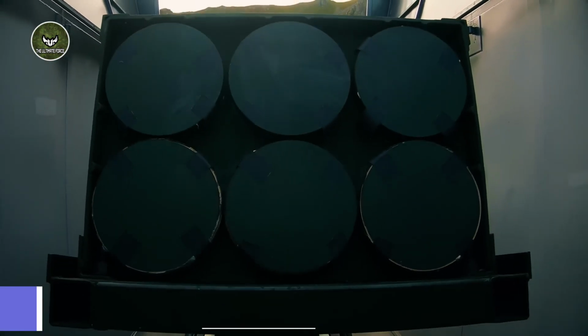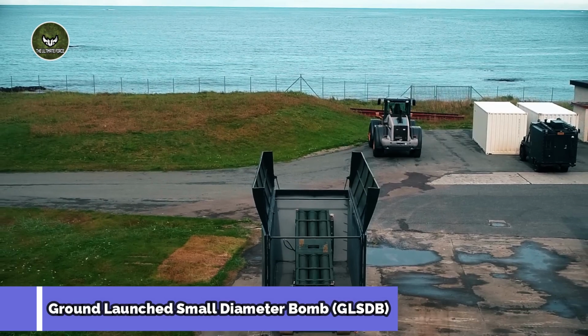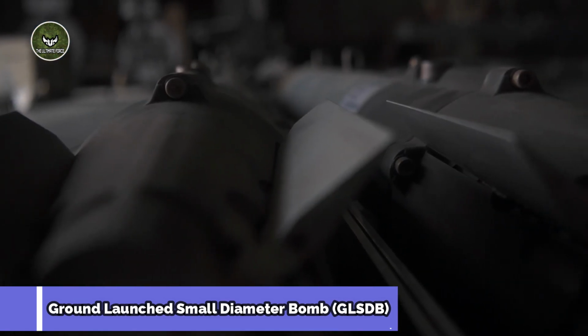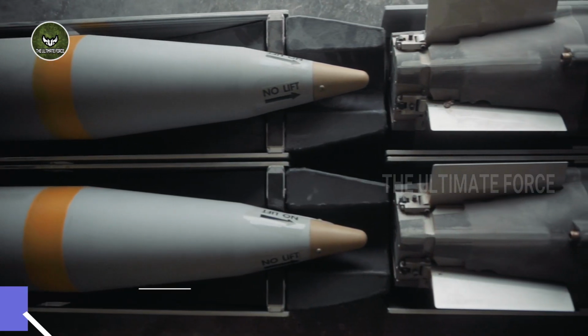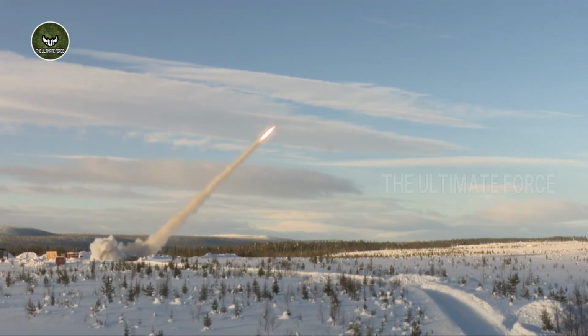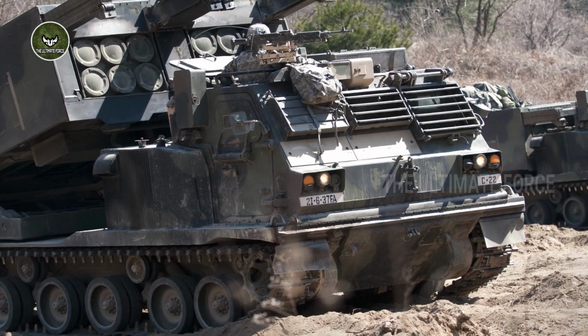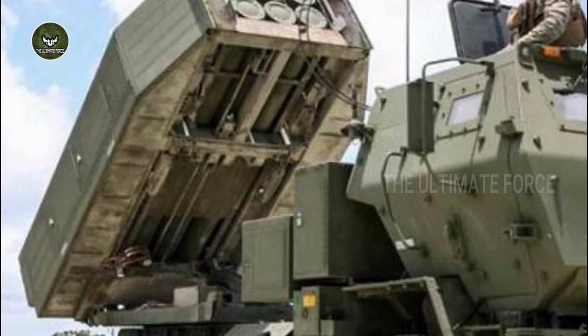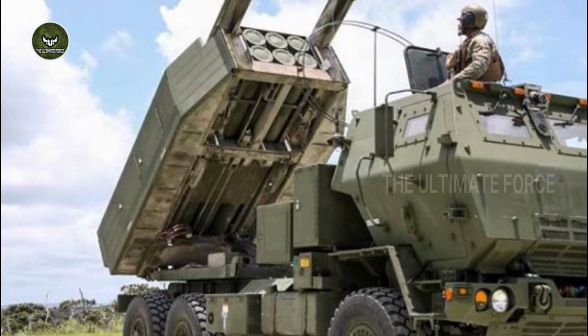The Ground-Launched Small Diameter Bomb, GLSDB, is a weapon made by Boeing and Saab Group, which modifies the Boeing GBU-39 Small Diameter Bomb, SDB, with the addition of a rocket motor. Initial testing began in 2015. The weapon is launched from ground-based missile systems such as the M270 Multiple Launch Rocket System and M142 HIMARS.